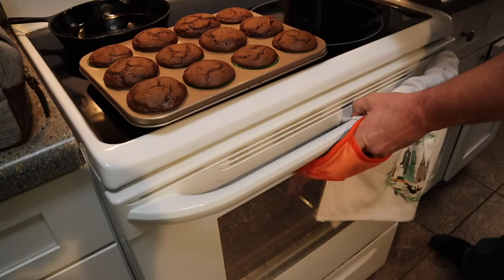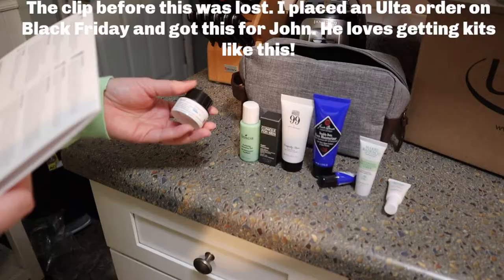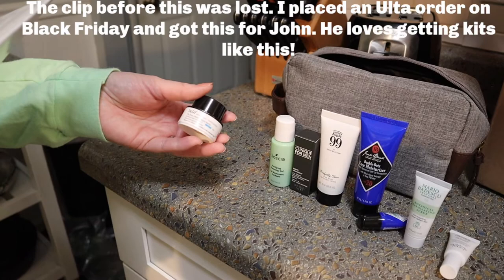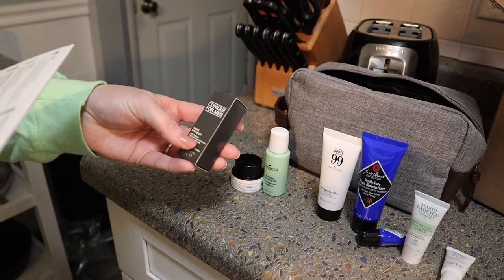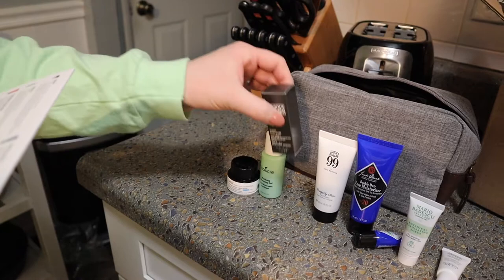I did 15 minutes on that. So we have this Belief, the True Cream Aqua Balm. It's like a moisturizer. This is, I think, the Basha Purifying Cleansing Gel. This is Clinique for Men, an anti-fatigue hydrating concentrate. It says it's SPF 25. Super Energizer. That's cool.